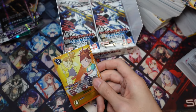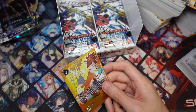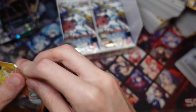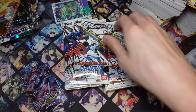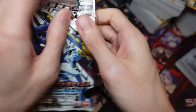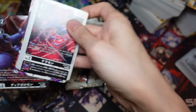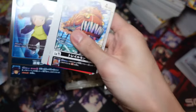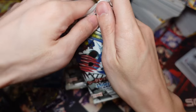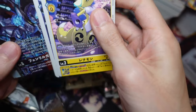Rika, great combo. Right, take the packs out. All right, crimson mode. Crimson mode? Frenry Lugamon.